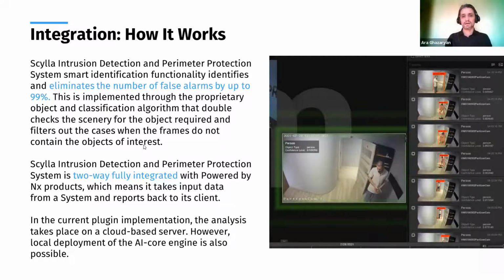The integration, I wanted to include also a slide or a video showing you how to set up the plugin, but it was very, let's say, boring in a way. It's very straightforward, similar to the installation of NX itself. You just open the file, click next five times and finish. So it's not that interesting, I would say.